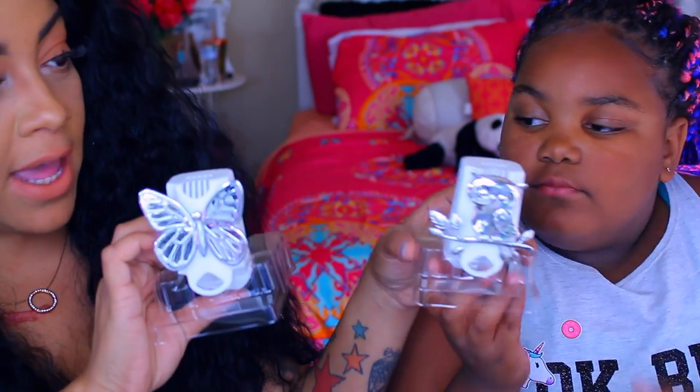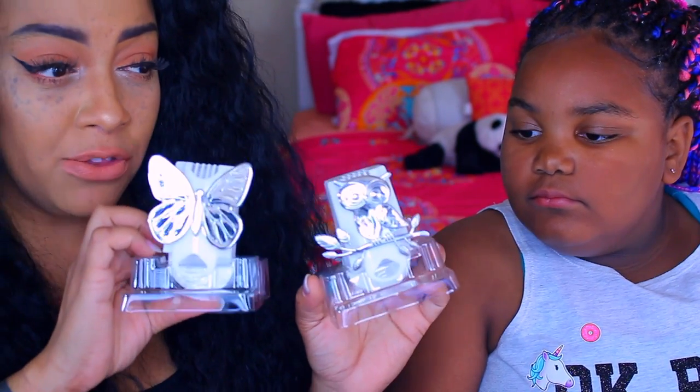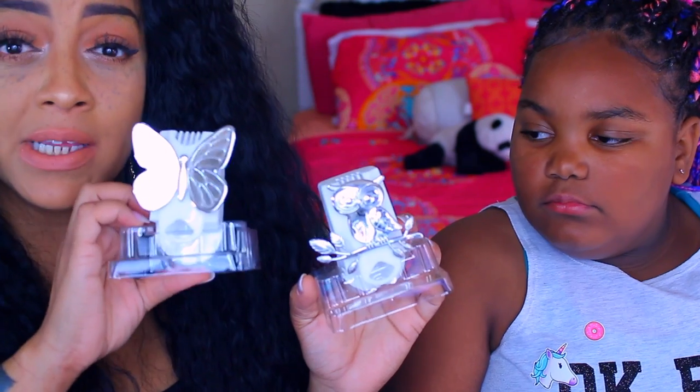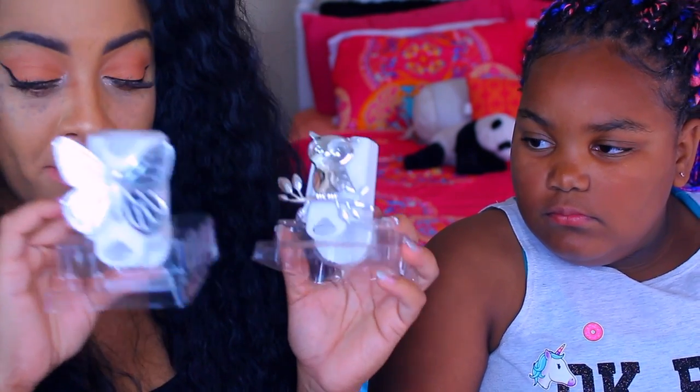So there's an owl and a butterfly, and the colors that they arranged in was silver, and I thought they were super cute to go along with the candle project that I made for my best friend. It's also another part of her Mother's Day gift.